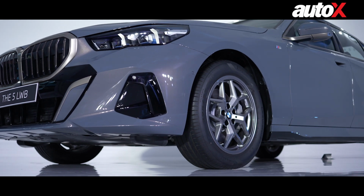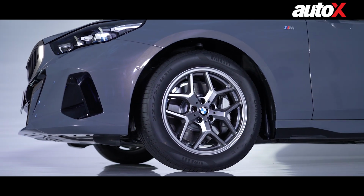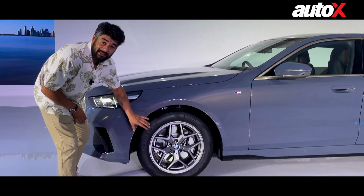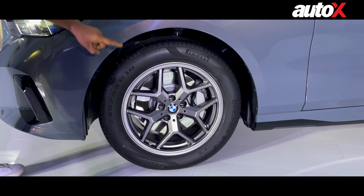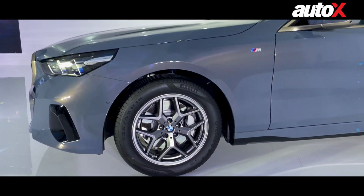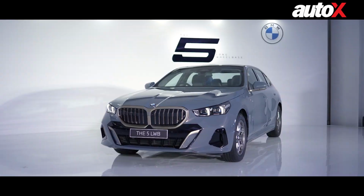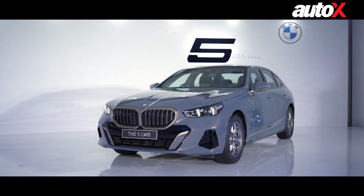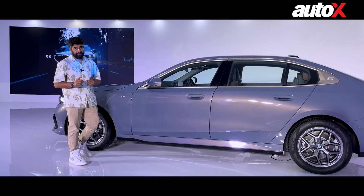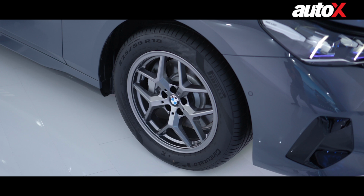Then you come to the alloy wheels. Now because the car has grown in size, it has an odd effect on the wheels which you see here. These are 18-inch in size. It is shod by 225 by 55 section tires, and while they look good, they look chunky, they do look kind of small in comparison. Now if I have to talk about the design, yes, it's wider and it's taller, but in terms of its length, it's grown by 212 millimeters and 130 millimeters of that has gone in the wheelbase.